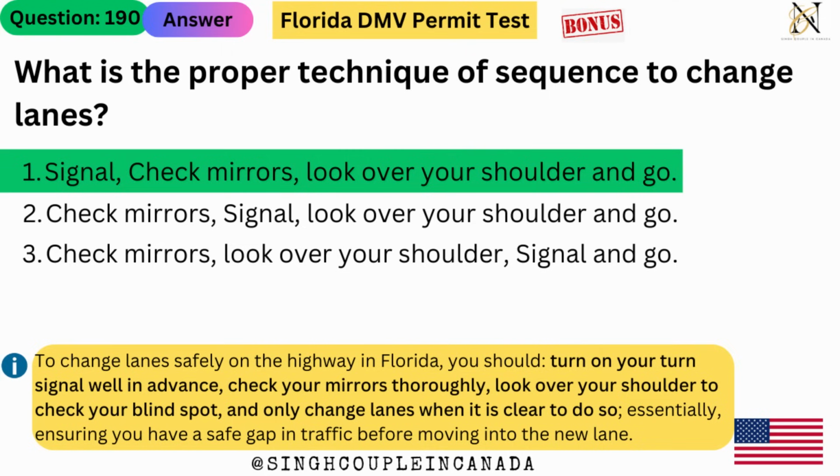The answer is 1. Signal, check mirrors, look over your shoulder and go. To change lanes safely on the highway in Florida, you should turn on your turn signal well in advance, check your mirrors thoroughly, look over your shoulder to check your blind spot, and only change lanes when it is clear to do so, essentially, ensuring you have a safe gap in traffic before moving into the new lane.